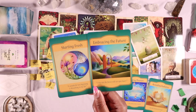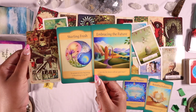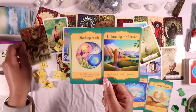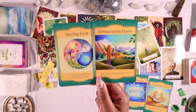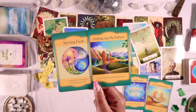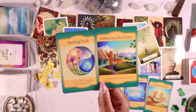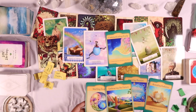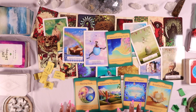So the universe is really like, be open to this, because we got the Tower card. So this relationship is going to be uncomfortable, but the Tower really is a good thing. Some people are afraid of the Tower. They see the Tower and they click off the reading immediately. They're like, I don't want it, universe. But just the fact that you guys are still here, I know your heart. I know you're ready. You're so ready for that new beginning. Embrace it. It's going to look very differently than it has in the past. So that's the advice from the universe.